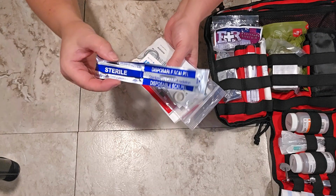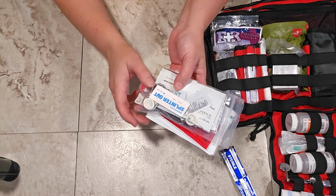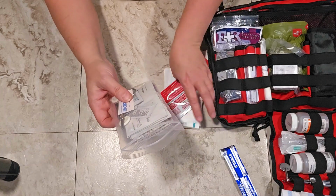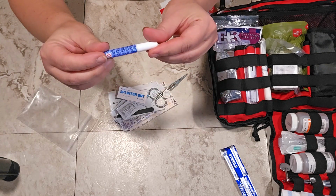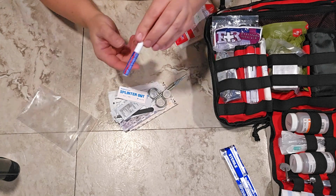And then in this center pouch, there's a lot of goodies in here. All right, so here the first thing we've got is an individually wrapped sterile scalpel. And then there is a wound cleaning pack that has everything you need to clean and treat small wounds. It's like a boo-boo pouch. So this has all sorts of things inside of it. So we've got a liquid skin, which can be used kind of like super glue for boo-boos.